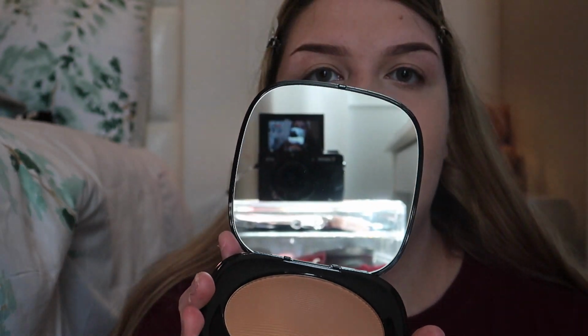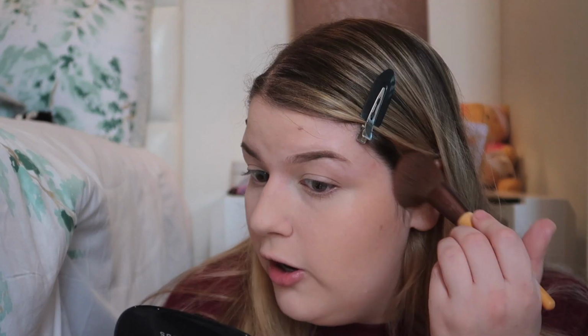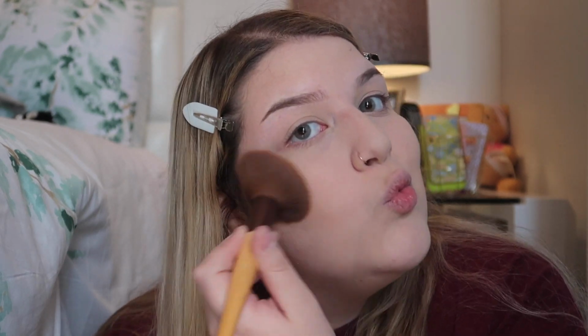I'm using this bronzer from Marc Jacobs. It's the Omega Bronze Perfect Tan Bronzer. First time using it. Look how big this mirror is. I love this. If you guys have had COVID, let me know your experience with it. Oh, focus on me. And did you get it super bad? I'm just curious.